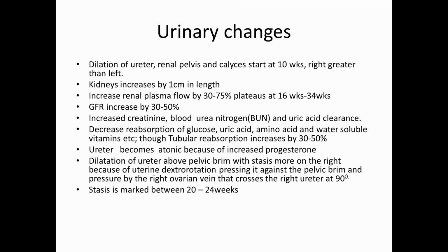Then let's go to the urinary system, the changes that occur there. Because of the effect of progesterone on the smooth muscle, the ureter dilates, and also because of the effect of the pressure.